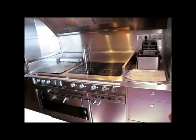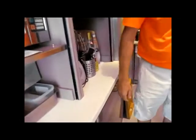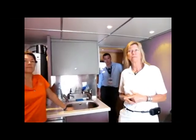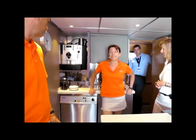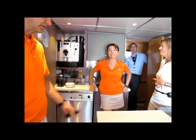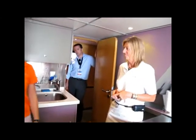The oven, is that convection? This one is a steam convection, and this is a standard oven. You've got full-size fridge freezers up here, a fridge freezer down here, and another fridge under here. No walk-in anywhere. But we have additional freezer space in the lazarette. And you do your dishes there? Yeah, dishwasher, coffee machine, and an ice maker right here too. Okay, we'll go back out this way.